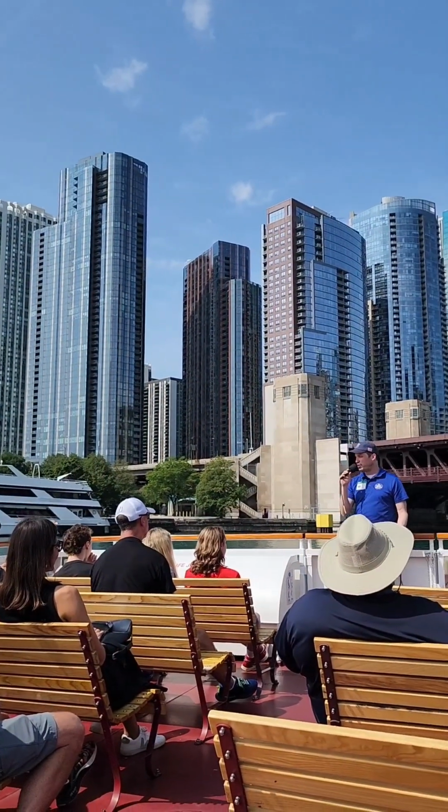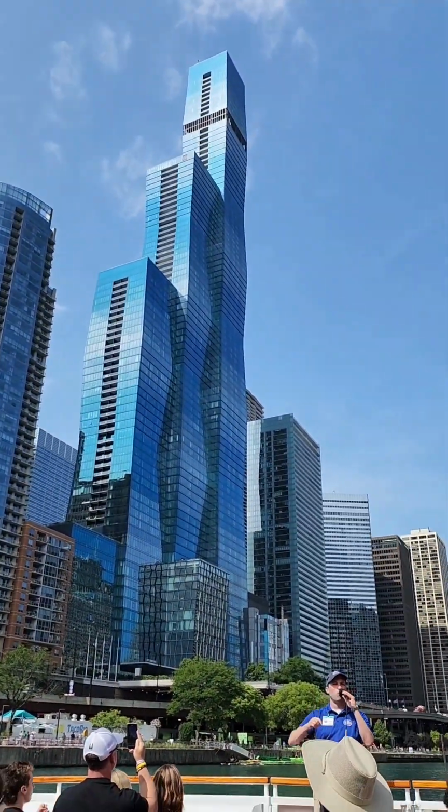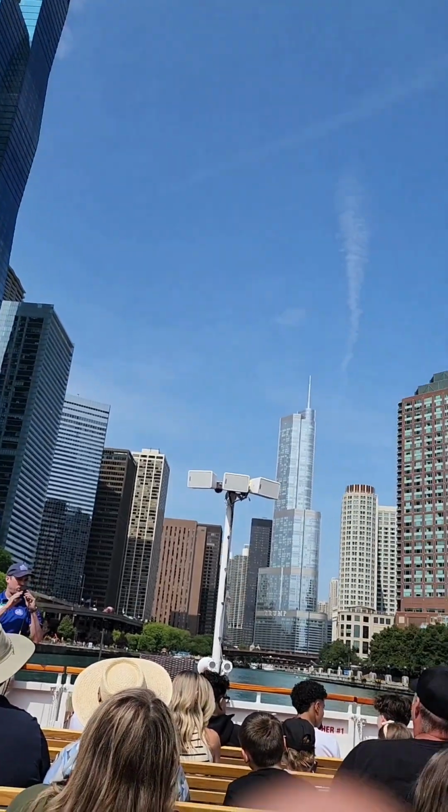My job today is to tell you about the amazing architecture of the city of Chicago, both natural and man-made, including Lake Michigan behind us at the moment, which contains 1/5 of the entire world's fresh water supply.